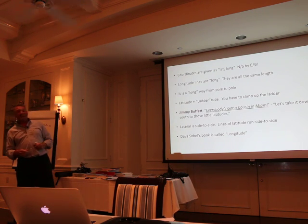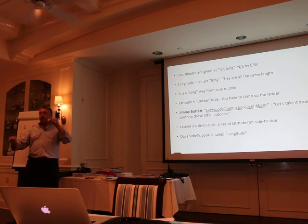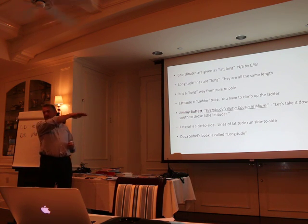I've heard latitude equals ladder-tude, that you have to climb up the ladder. So if you're climbing from the equator up to the North Pole, you have to climb up a ladder. Another way to remember that latitude lines are the ones that define north and south is that they run east and west.